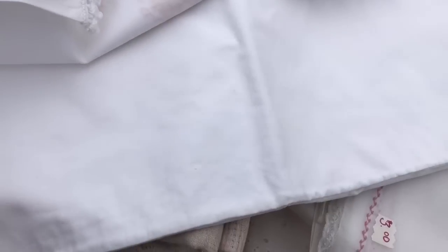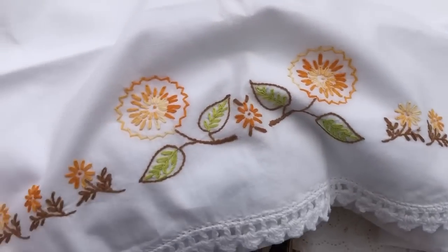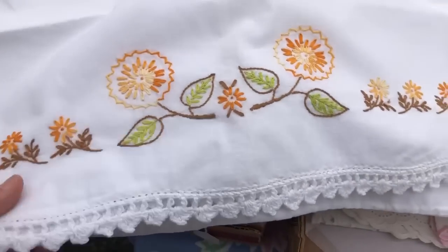And sometimes with vintage linens, the staining happens because they are folded, and somehow the fold marks create staining. I'm not quite sure, guys, how that happens, but I find that quite commonly.